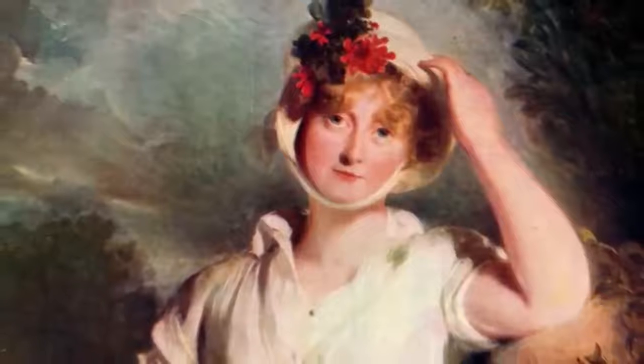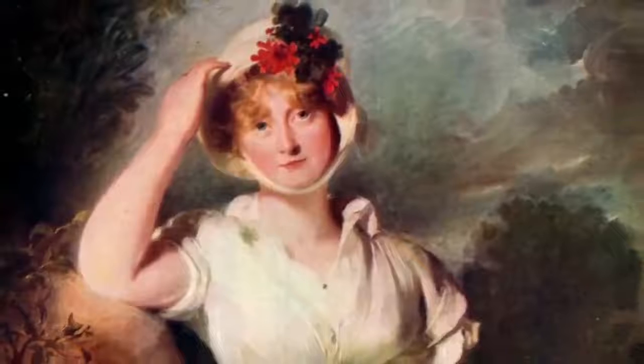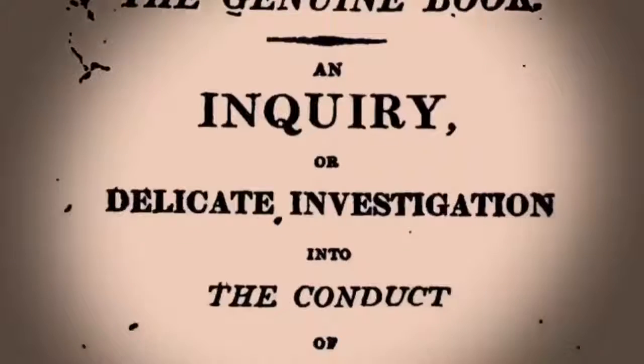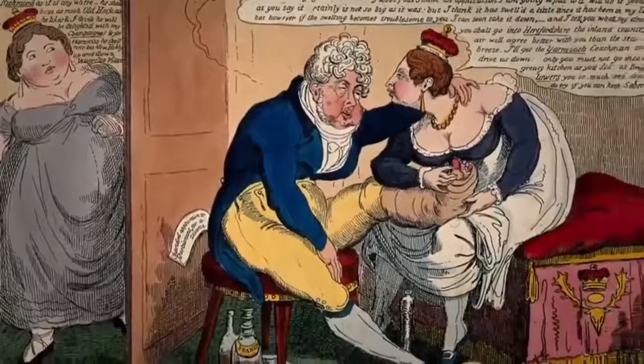George hated Caroline so much, he decided to start the Delicate Investigation, a public investigation of Caroline for her conduct. A book of the proceedings was published, although suppressed, details leaked out. So the royal dirty linen was washed out for everyone to see. Literally, as well as metaphorically, there was a question about how dirty were Caroline's bedsheets.